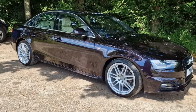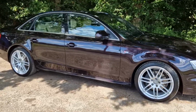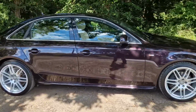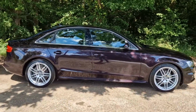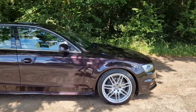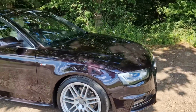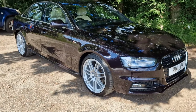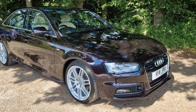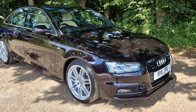It also has Quattro 4-wheel drive and the S tronic gearbox as well. So a really lovely car. This is always my preferred engine choice from when they came out, and again, just having a quick look around, you can see just how beautiful it looks. Externally, in terms of specification, we've got the upgraded 19-inch alloy wheels from the RS4. As I mentioned, they're all in absolutely perfect condition.